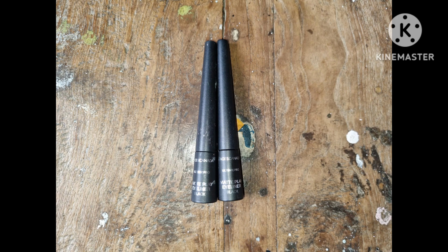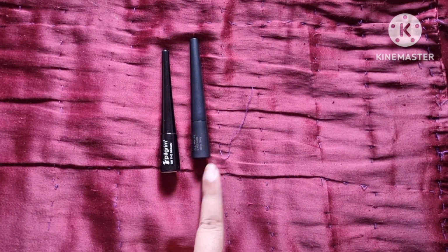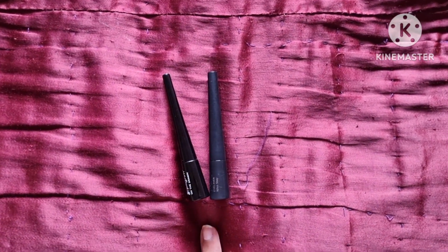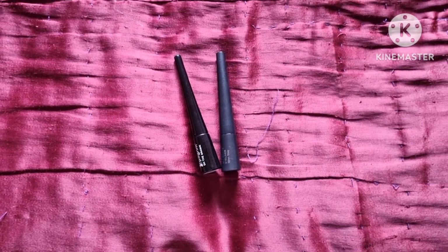For the next category, which is eyeliner, I had 2 Faces Canada eyeliners last year. I have obviously used up both of them, and this year also I have two eyeliners. I have the Color Bar one, which I had earlier as well, and then I have the Pilgrim one, which is newer. The total value of both of these, again, prices are from Nykaa, is 1045 rupees.